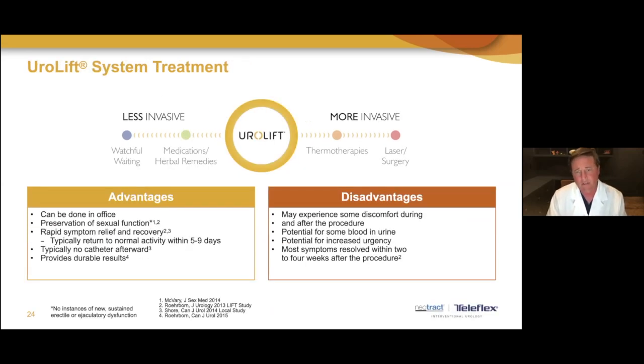Back to the UroLift system again, it is the most minimally invasive of all the minimally invasive surgeries that we have right now on the market. One big advantage of UroLift for a lot of men is we can do it in the office, and it just takes a couple minutes, and most guys tolerate that really well. Some people who are kind of shaky about that kind of stuff, we put them to sleep at a surgery center. But whether you do it in the office or at a surgery center, it's just a couple minutes worth of surgery. You go home the same day.